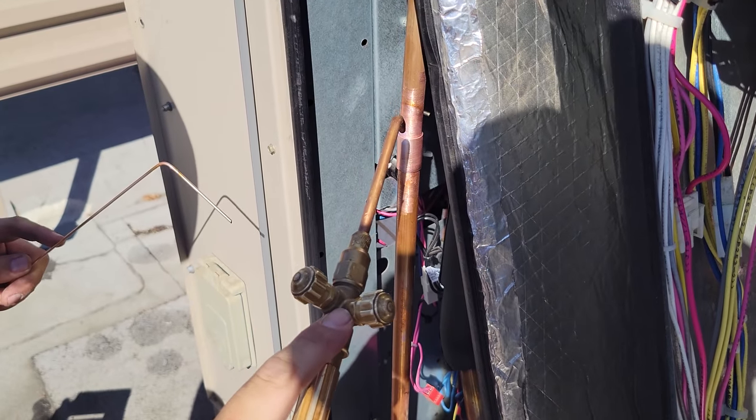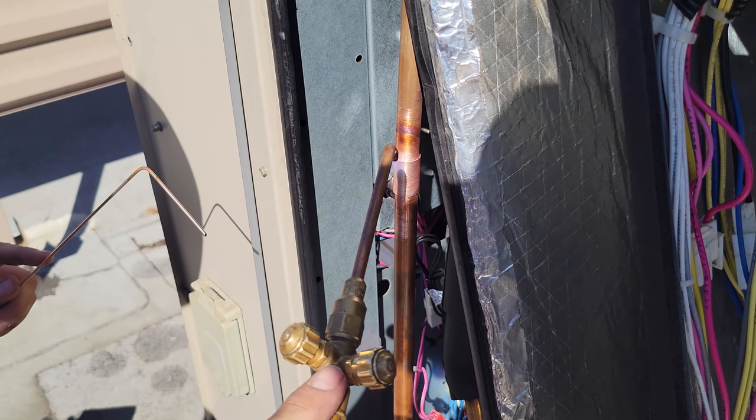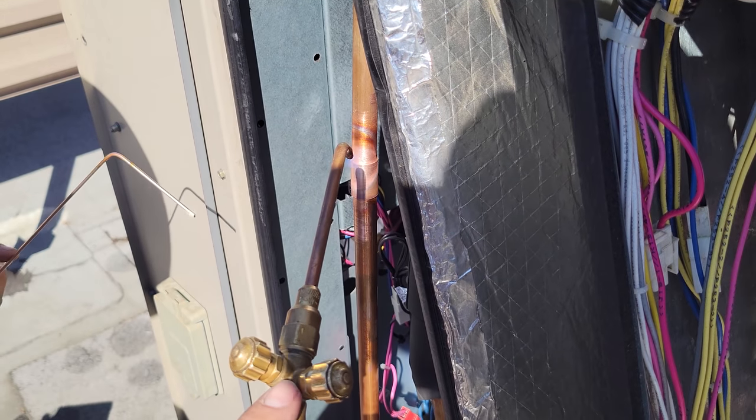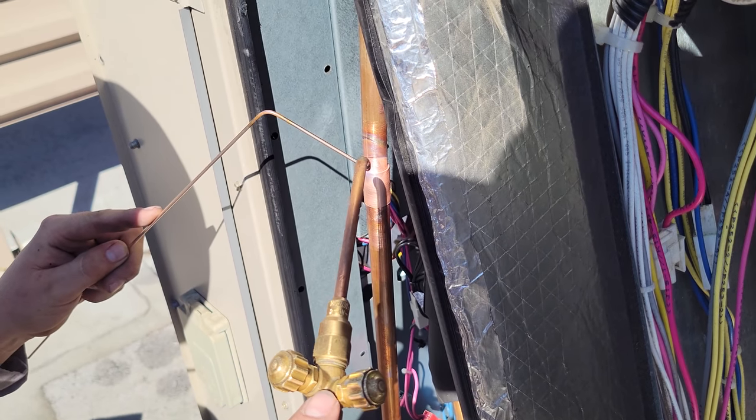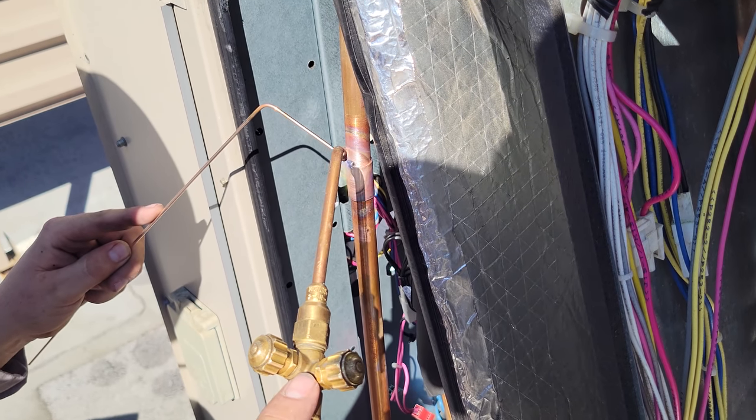So we're starting with what we think to be the hardest braze joint, which is the one where we're gonna have to work upside down. But we're doing the top first, so that way the heat energy heats up the bottom and we don't have to worry about it.